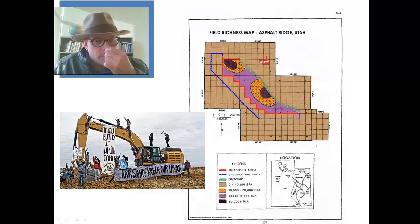Now, there's big plans to do huge open pit tar sands work, but there's also a lot of local opposition to the tar sands here in Vernal. In part because here is the city of Vernal right here, and the campus is right there. So this play out here of the rich tar sands sits right within the city, and so in people's backyards. So, a lot of people are pretty upset about whether Asphalt Ridge will be further developed.